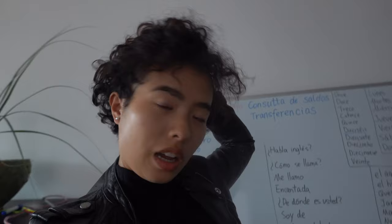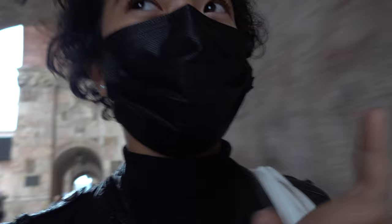This is the fit of the day. I'm wearing all black from head to toe, well, except for this. But feeling very not colorful today, but that's okay. So we're on our way to a restaurant called Amisa Matilda. Actually, one of my viewers recommended me to go there, so I'm gonna go try it today.